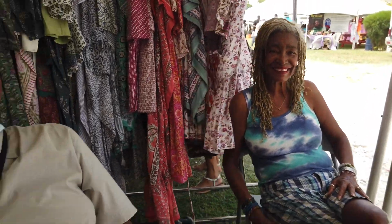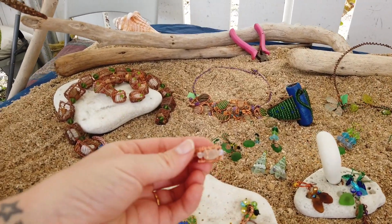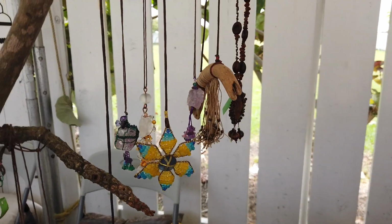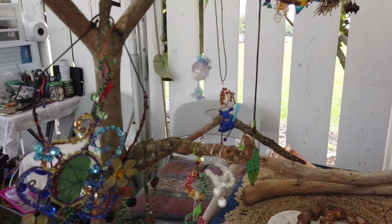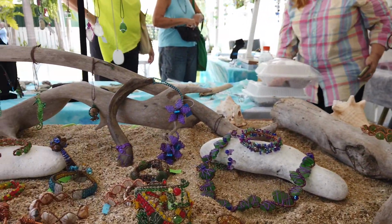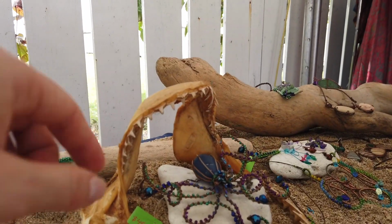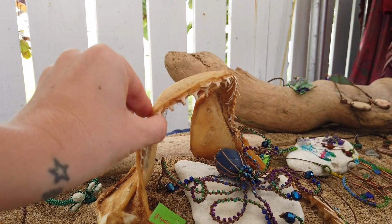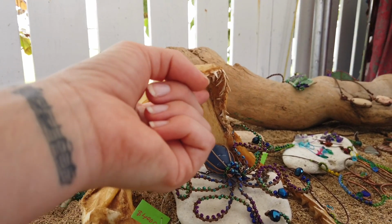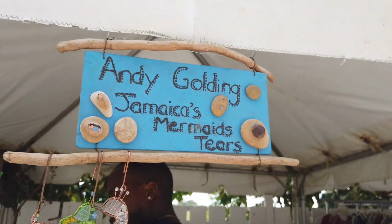Daddy, look, it's the octopus. Daddy, you see the octopus? See, it's two baby octopus. You're my baby. Daddy, don't eat that one. It's a shark teeth. Wow. It's very sharp. You better be careful with it. It's sharp. Yes, guys, that was Andy.